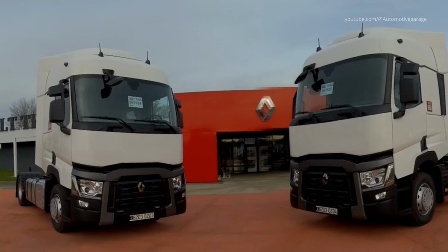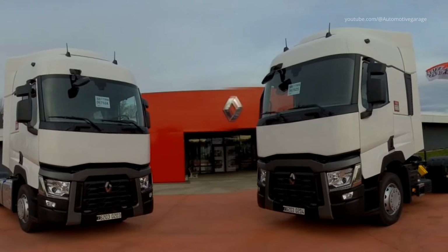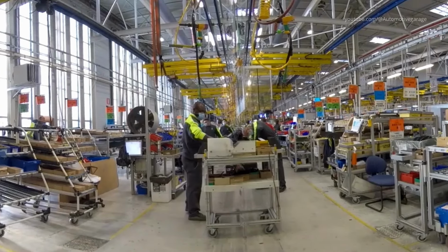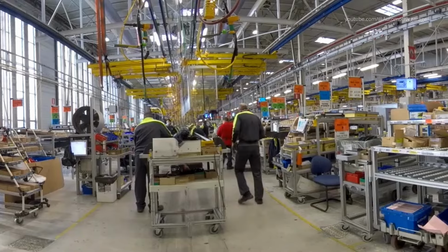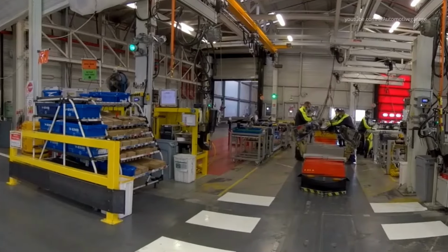Welcome to the Renault Trucks factory in Bourg-en-Bresse. We will be showing you how our vehicles are assembled. The factory has two assembly lines, each 500 meters long and divided in three sections. The first line is for the assembly of construction vehicles, while the second is for long haulage vehicles.